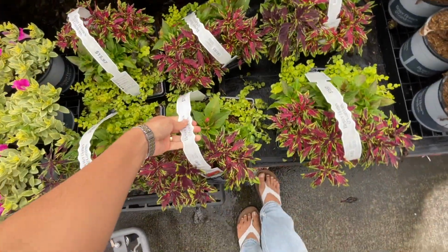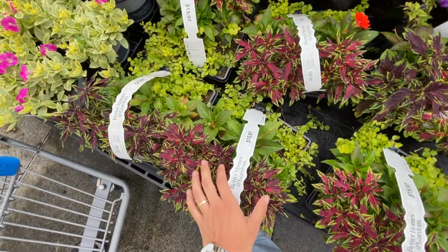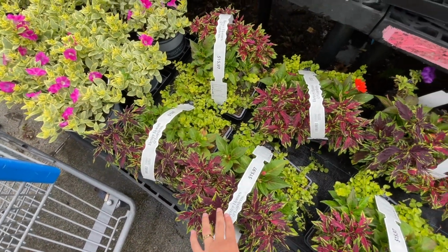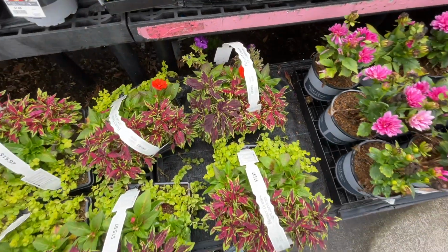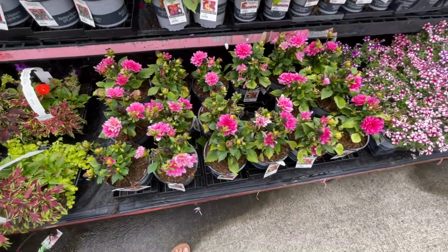Let's see how many come in it. It looks like it's 6. But you get some coleus, you get some New Guinea impatiens, and some creeping Jenny. So you could do your container. That would be great for the shade. Look, here's some of the impatiens blooming. And then, of course, more dahlias.